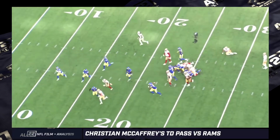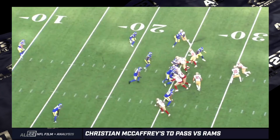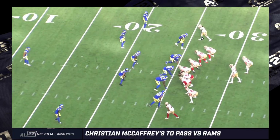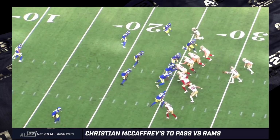And again, you've got the backside receiver working to the backside safety to kind of allow that cutback for McCaffrey. Here, you should have the backside tight end working to the backside inside linebacker. He might not get there in every example of this run scheme.